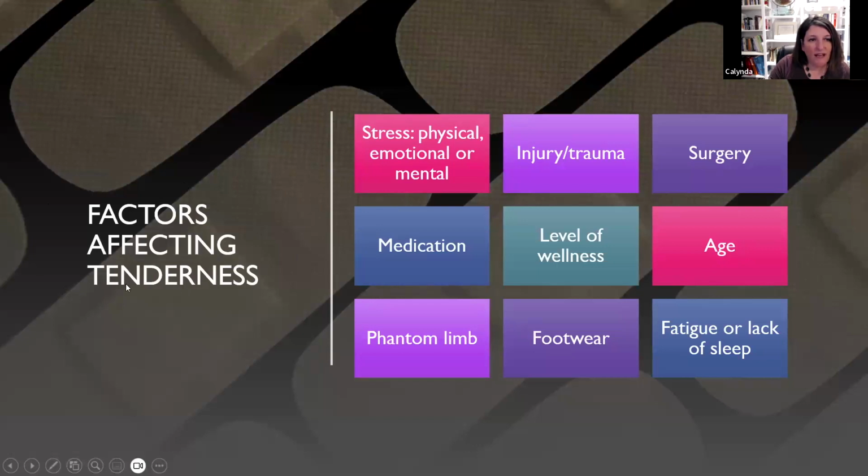So what can actually cause the reflexes to be tender? Well, there's a lot of things that can make it happen. The first can be stress. So that can be physical, emotional, or mental. There might be injury or trauma to that area of the body. If somebody's had surgery, it could make the feet sore. Medication can numb the reflexes, or it can make them more tender.